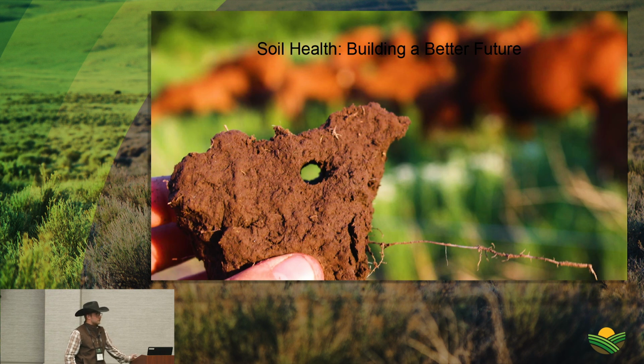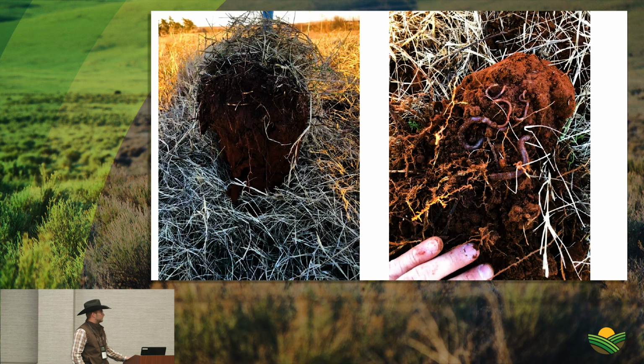And so soil health, you know, wrapping all the ecosystem up, it all ties back into soil health. All these pests and predators and beneficials all boil down to soil health and ecosystem health. And so I'm trying to better a future, build an operation that I can pass on to my future kids down the road. I want to build something for them and something for the future.